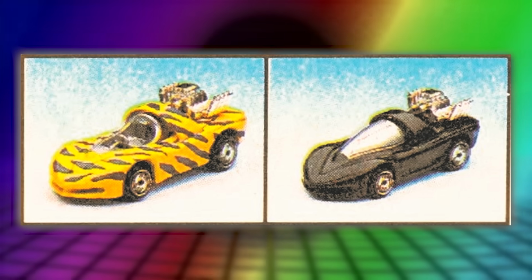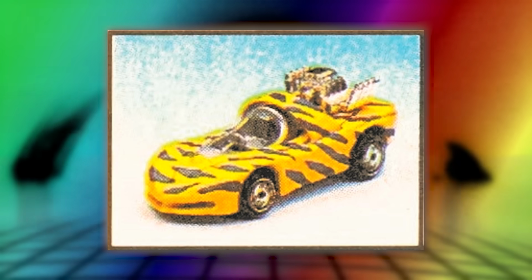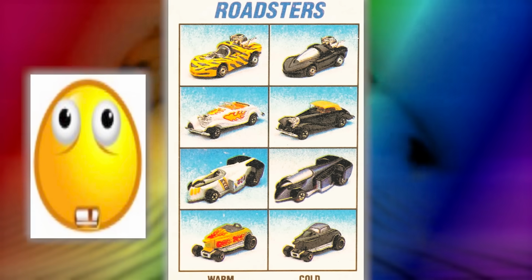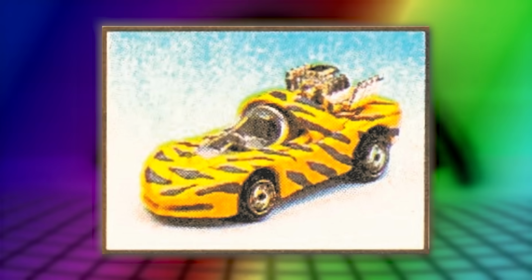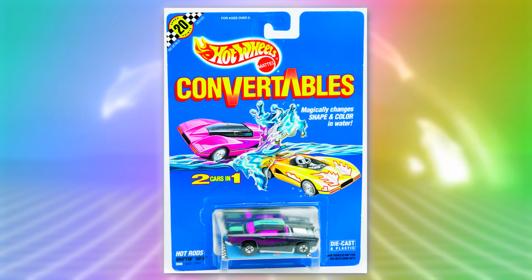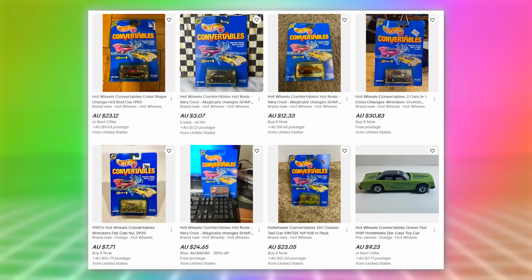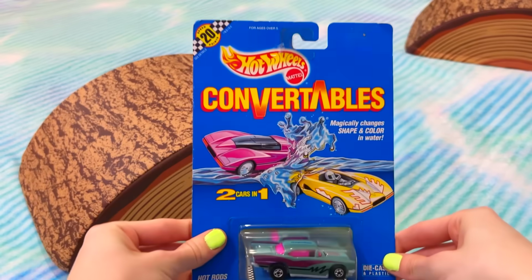My absolute favorite one is the Black Bullet. It switches between this mysterious black race car into an insane looking tiger car with an open windshield, but sadly this one was in the Roadsters group that never released. We were genuinely robbed of one of the coolest color shifting Hot Wheels of all time. My other favorite is probably the Shifting 50s, because it has a nice almost vaporwave looking design, and thankfully there's still quite a few of these on eBay, so I actually got one to try out.